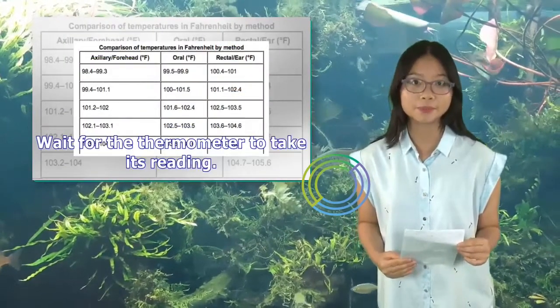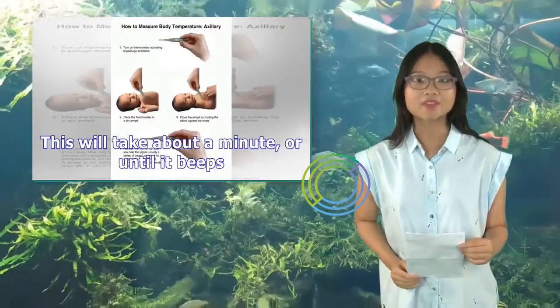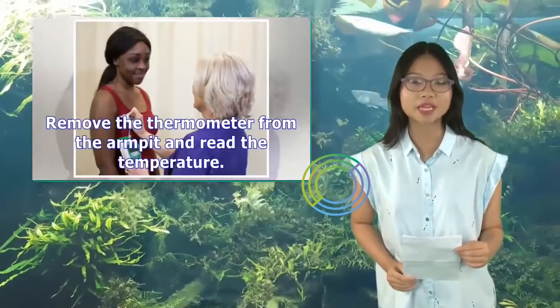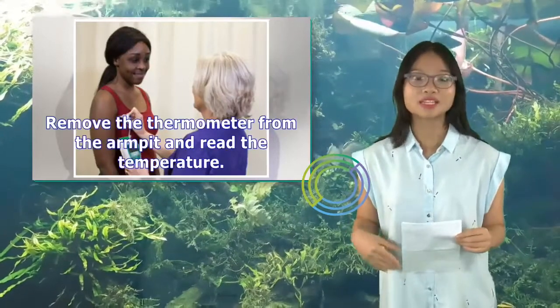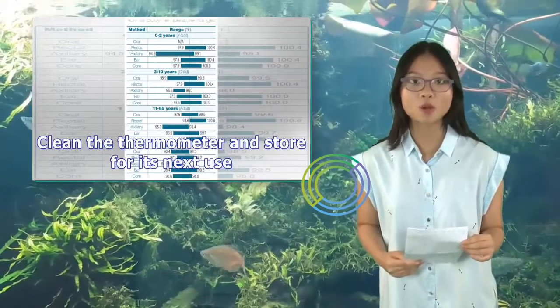Wait for the thermometer to take its reading. This will take about a minute, or until it beeps. Remove the thermometer from the armpit and read the temperature. Clean the thermometer and store it for its next use.